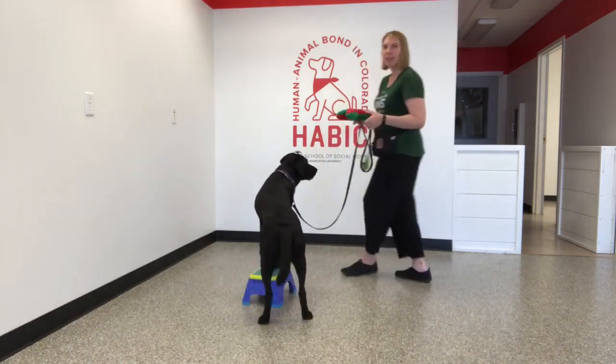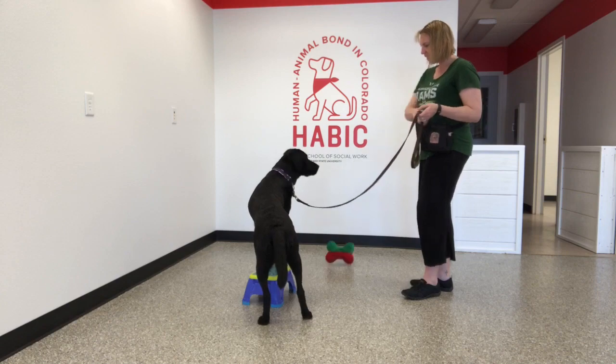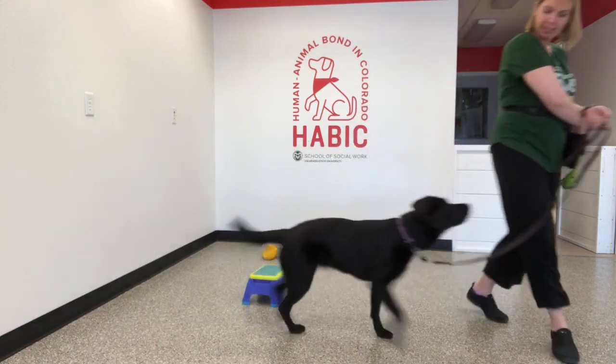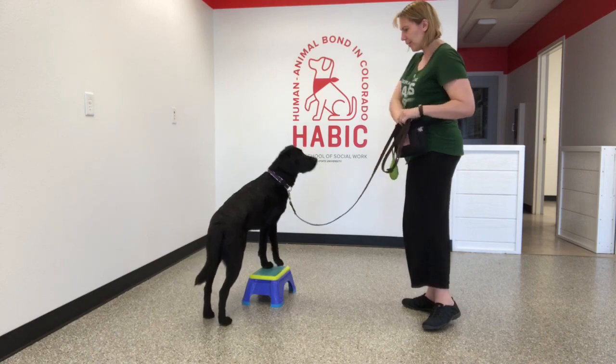So here I'm going to drop plushie toys. I'm still giving her lots of treats and praise for staying on the stool. I started with plushie toys because that is least distracting to Juniper. She loves food and people more, but plushie toys are a little bit easier to ignore. So that's where you want to start, is something that's easy for your dog. And then I can try something harder.